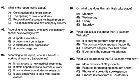Questions 95 through 97 refer to the following business report. Waynard Laboratories, one of the world's largest pharmaceutical companies, announced today that for the 10th consecutive year, it has been selected as one of the 100 best companies to work at. The magazine At Work recognized the company for its commitment to employee health and fitness.